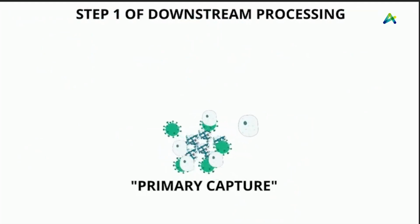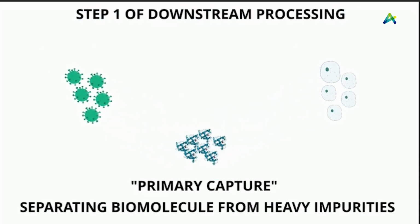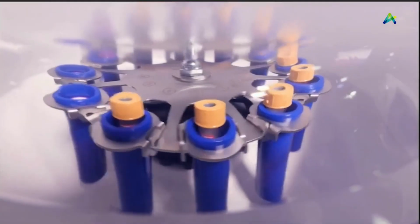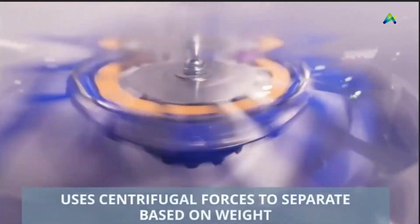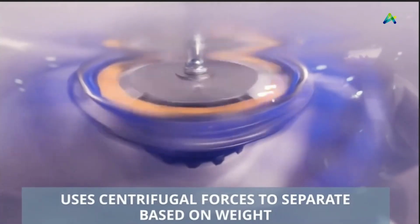Downstream processing starts with primary capture, the process of separating the desired biomolecules from bulk or heavy impurities, like host cell fragments. A popular way to do this type of high-level separation is centrifugation. When you rotate a mixture at high speed inside a centrifuge, the heavier components tend to move towards the edges and the bottom of the centrifuge, whereas the lighter components tend to float at the center.